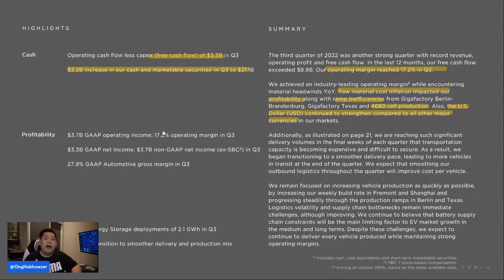Afterwards, they also talk about the ramp inefficiencies from Giga Berlin and Giga Texas, alongside the 4680 cell production. The USD also continued to strengthen compared to all the other major currencies. I think that is also one of the bigger contributors to why Tesla might be affected during this period, because Tesla has a lot of gigafactories around the world. When you are making all these vehicles and selling to people from different countries, all those currencies are going down. The only good currency so far seems to be the US dollar.